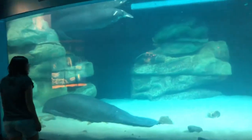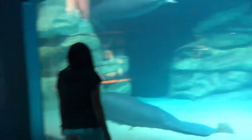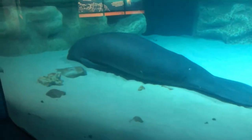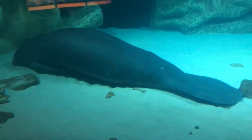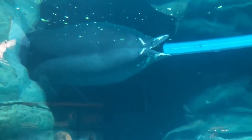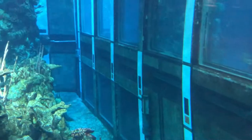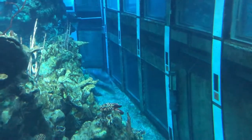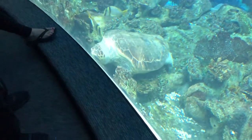At the end of the ride, you get to see the manatees, and this one's sleeping. I hope. Now it's sleeping too. Oh, look at the shark.